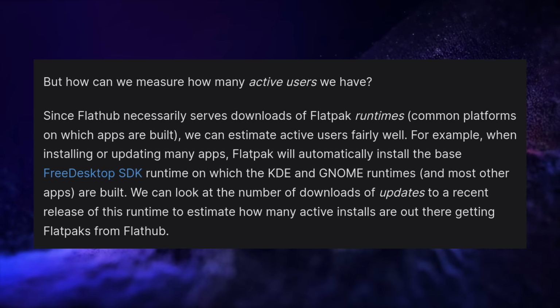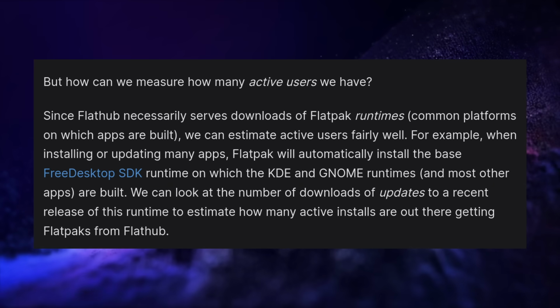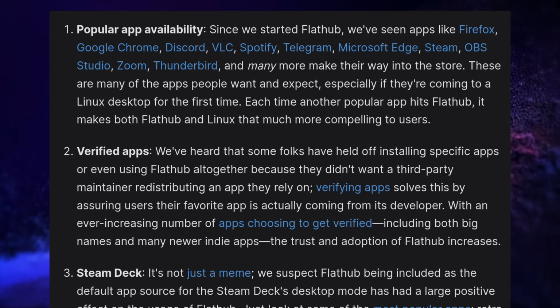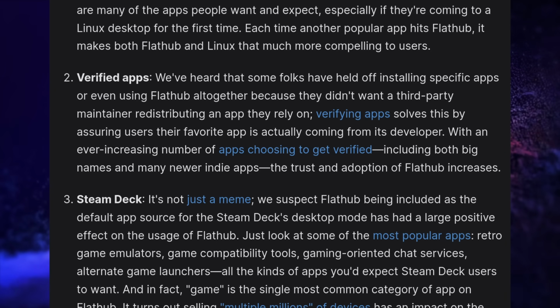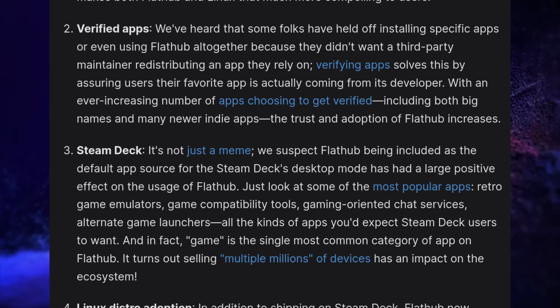Obviously, Flathub doesn't track their users, but they do know how many people have downloaded and updated the freedesktop SDK, which is necessary for Flatpaks to run. And so they know how many people actively use Flatpaks by updating this framework. They feel that their growth comes from the fact that they have the most popular Linux apps available in there, and also from the fact that the Steam Deck has been very popular, as a lot of the most downloaded apps are emulators and game-oriented applications.